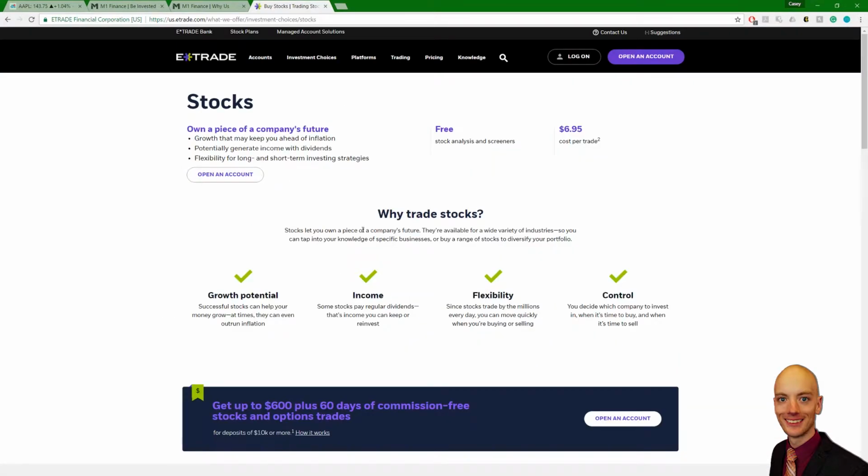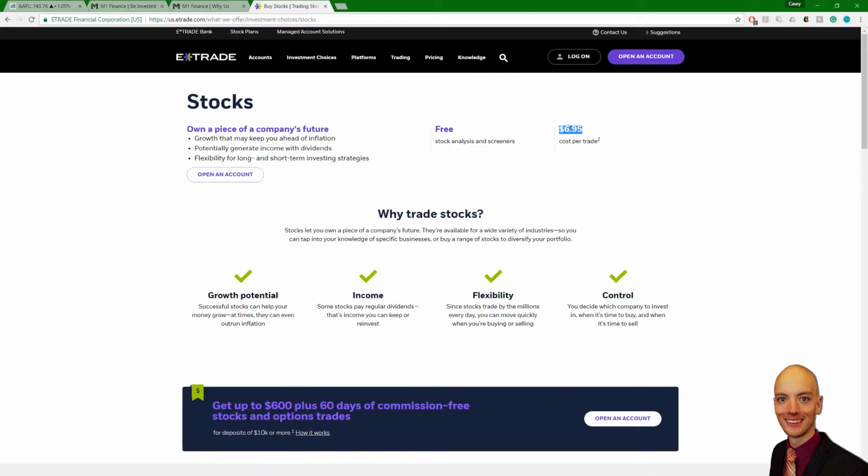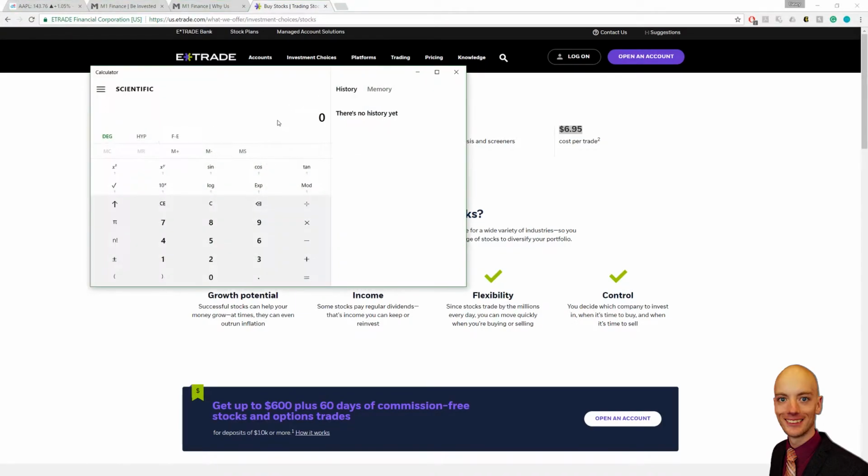For example, E-Trade, when you buy and sell stocks, it will charge you $7 when you buy it and $7 when you sell it. So if you only have $100, that's going to eat a big chunk out. So say, here's $100 minus 14, $86. I'm just doing that on the calculator so you have a way to see that. I know what 100 minus 14 is, right? So to you, 86 bucks by the time you get done trading.